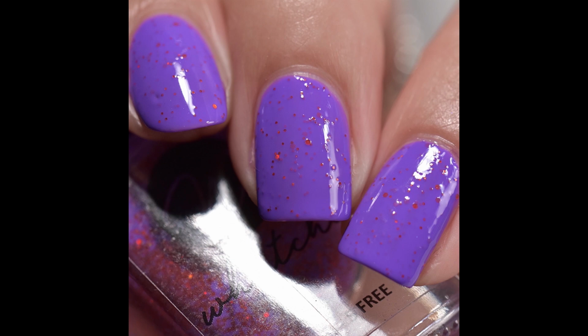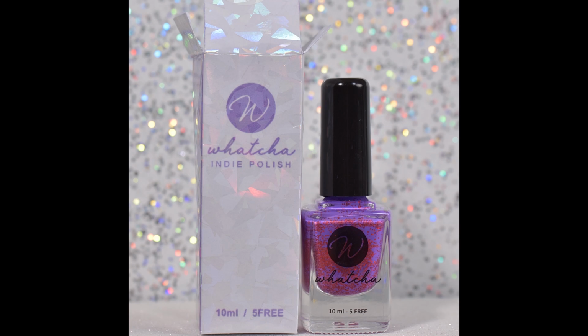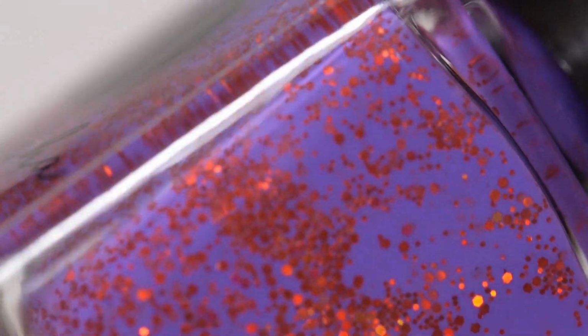And the last polish that we're looking at today is from the brand Whatcha, and it is called Maleficent Drink. It's going to sell for $13. It was inspired by the purple drink in Maleficent. It comes in a 10 milliliter bottle. There will be 200 available in the US and 15 in the UK. It is described as an electric purple crelly with hex red glitters.